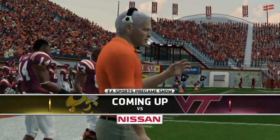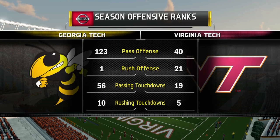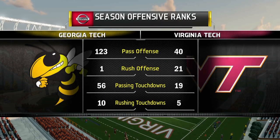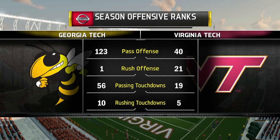Virginia Tech's looked almost unbeatable the last few weeks. They're finally playing the way they knew they could before the season started. You know how this game is. You're only as good as your last one. They're going to have to prove it on the field again today.